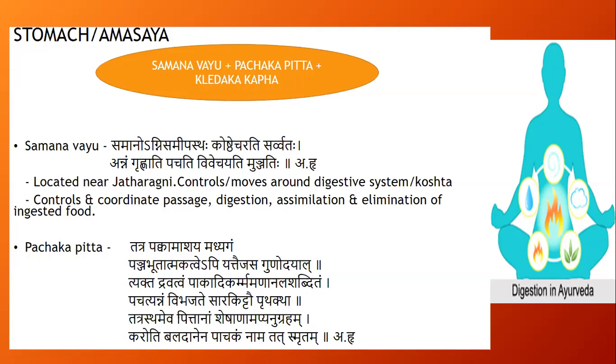the pitta in the digestive fire is the key factor for the healthiness of all other transformative forces in the body. That is tatrastameva pittanam sheshanam, all other pittas, all other metabolic activities, all other biochemical and hormonal activities in the body. The pachaka pitta, the digestive fire, is responsible for all other changes or metabolic activities in the body. So if this one is impaired, gradually all other tissue level metabolism, all other micro level metabolism, as well as hormonal activities, everything will be impaired.